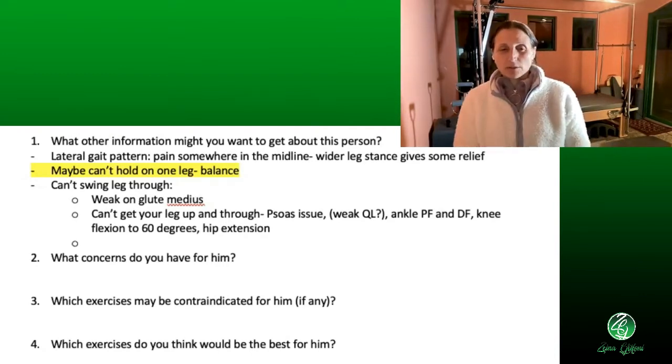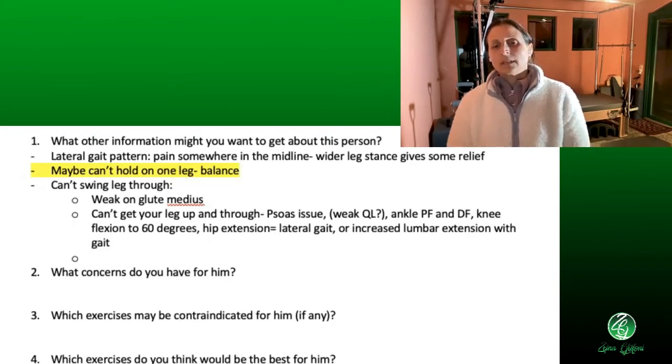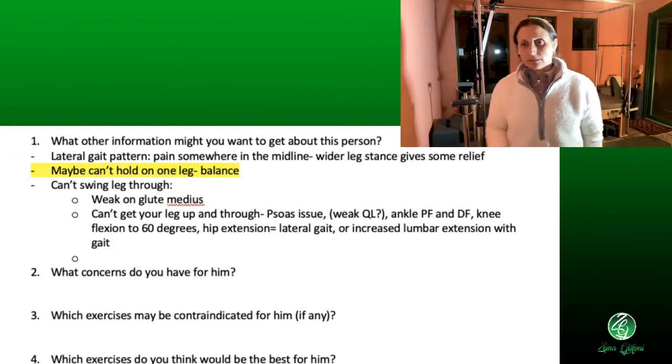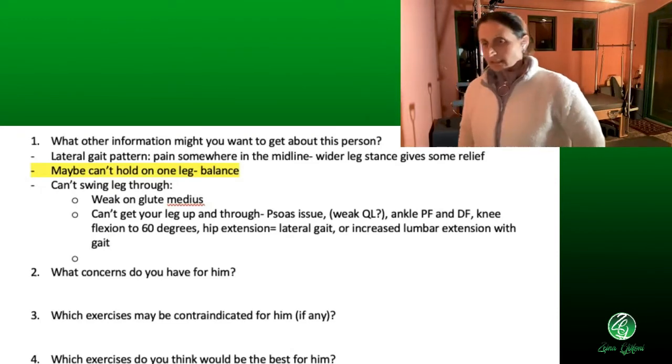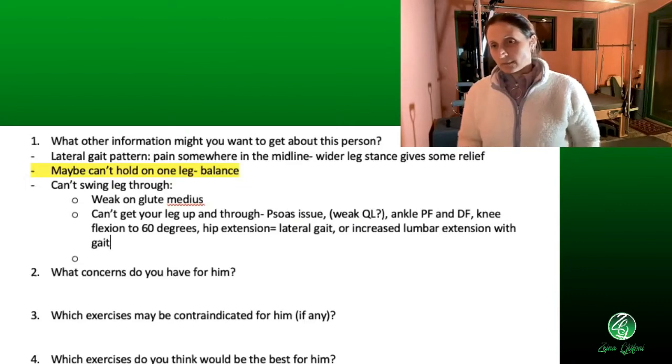So if you don't have hip extension, you're going to have more lateral gait, less sagittal gait, or increased lumbar extension with gait, right? So in order to have a regular gait pattern, that leg has to get behind you. If you don't have enough hip extension and you still want to keep a sagittal gait, you have to go to lumbar extension.